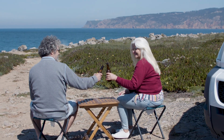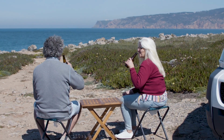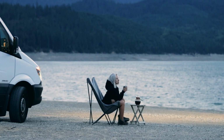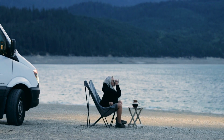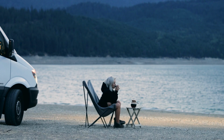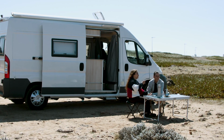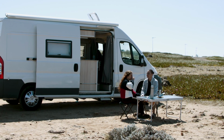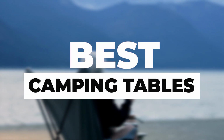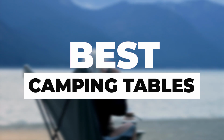Discover the perfect blend of stability and convenience with the best camping tables. Built for outdoor adventures, these tables offer foldable designs, lightweight frames, and weather-resistant surfaces. Ideal for meals, gear, or games, they make every camping trip more organized and enjoyable. In this video, we recommend the 7 best camping tables.